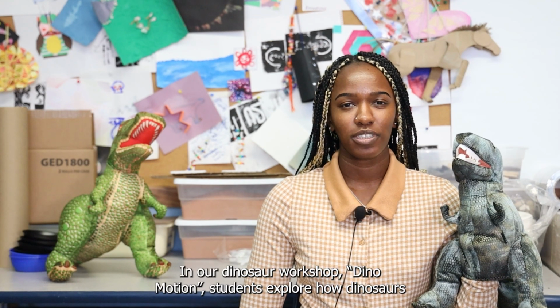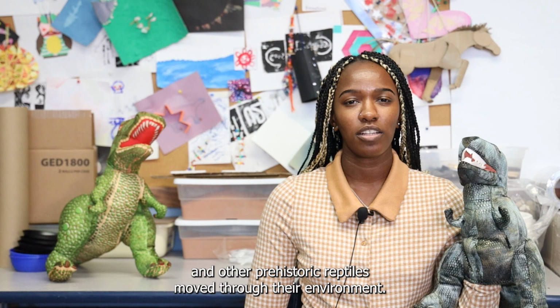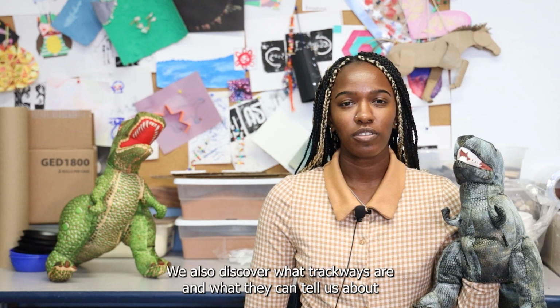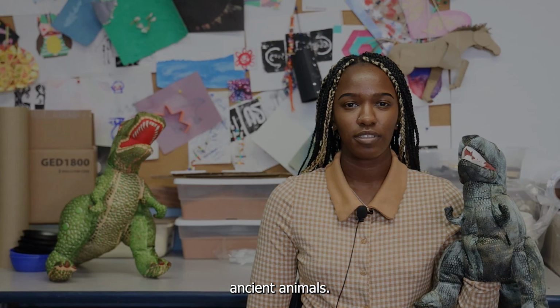In our dinosaur workshop, Dino Motion, students explore how dinosaurs and other prehistoric reptiles move through their environment. We also discover what trackways are and what they can tell us about ancient animals.